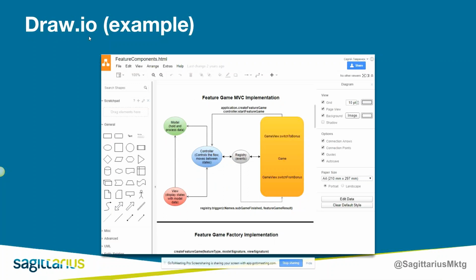Here are some examples for Draw.io. It's a very handy tool, with online tools, integration with Google Drive and some other places, and a very good set of instruments. It's much like Microsoft Visio. If anyone is familiar, I guess everyone is, so you have an idea what it is.